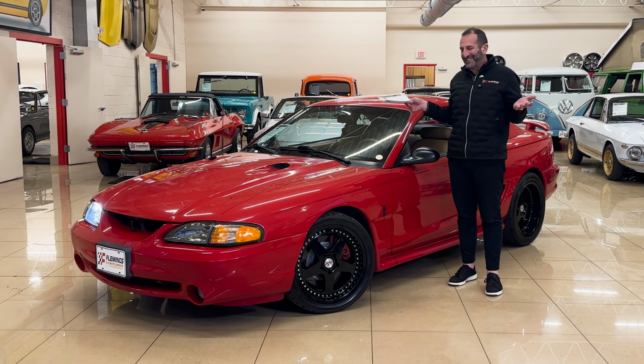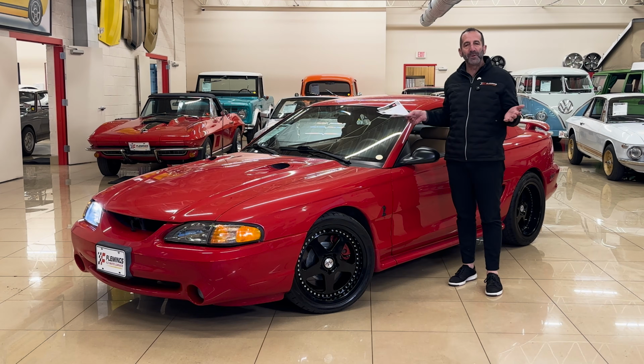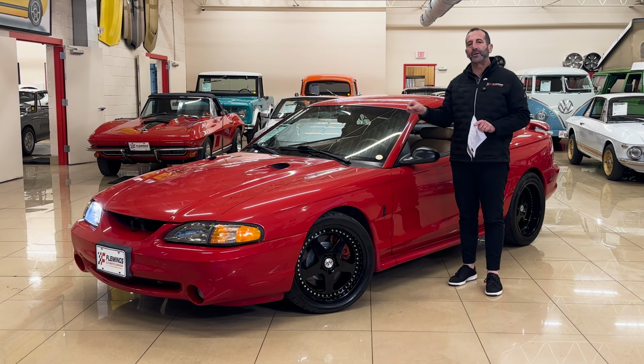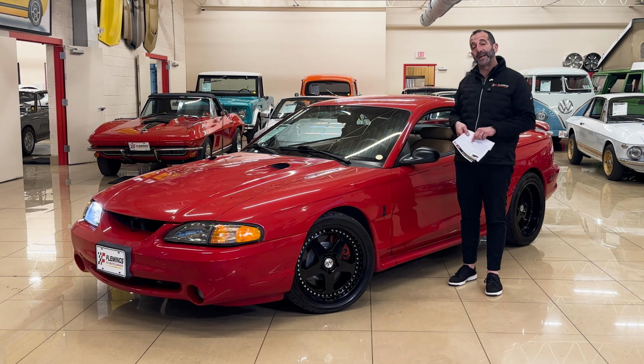And it's a high-performance car, probably the lowest and least expensive that I've ever seen of anything that's this fast, sounds this good, and goes this well. You need to find a way to get it in your garage.